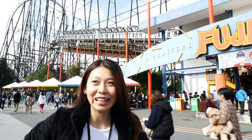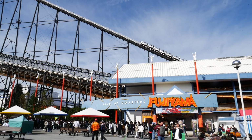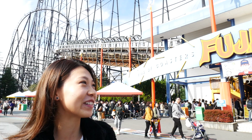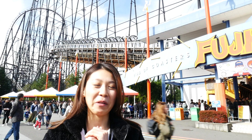Good morning! So this is a bit of a contrast to where I was this morning. I'm here at Fuji-Q Highland, but I'm not really a big fan of roller coasters. Actually, the first and the last time I rode one was when I was around 14 to 15, but I'm gonna challenge myself. So it's good to step out of the comfort zone.